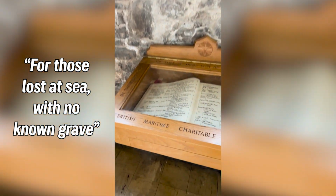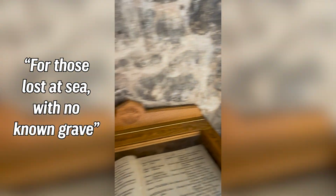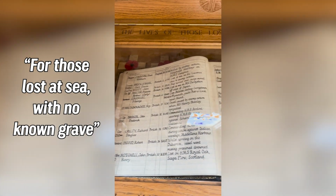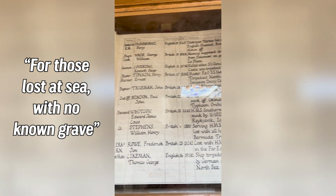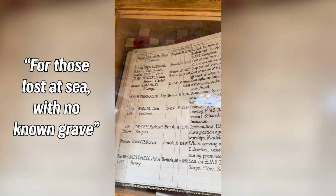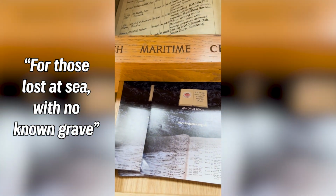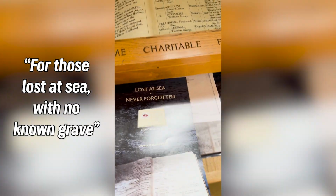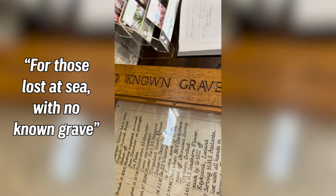This little book in All Hallows by the Tower, near the River Thames, is dedicated to the memory of people who lost their lives at sea and have no known graves. Each entry records details of exactly what happened to them. Some are in war, but a lot in peacetime too, all very tragic. And if you know of someone who should be memorialised here, you can apply through this application form. A little corner of the church dedicated to those who have no known grave.